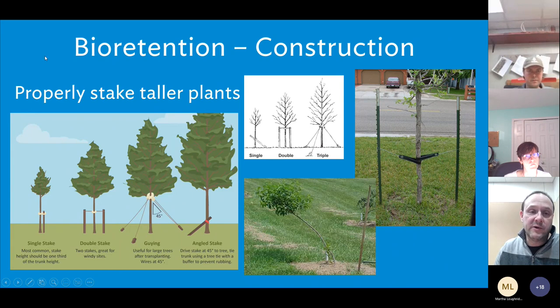If your plan calls for using trees in your bioretention cell, there should be specifications of how to stake those trees. Make sure your contractor follows those specifications so you don't get the leaning tree you see in the middle picture there.